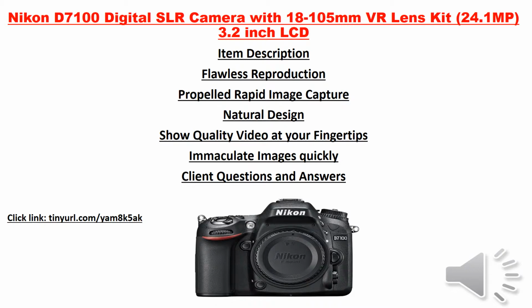Natural design. Ergonomically designed to guarantee a natural hold, new ease of use capacities are within simple reach for the viewfinder, live view and playback. The enhanced eye catch gives you direct access to frequently utilized capacities.